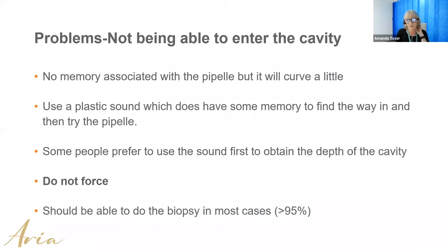I've just put this in because these are some of the issues that I have found doing this. For most cases, particularly for fertility patients, it's not difficult to get in. Patients are often having this for recurrent implantation failure, and any real difficulty has already been identified when doing embryo transfers to get into the cavity. But there is no memory associated with the pipelle, which means that if you try and bend the end to curve round, it will curve a little, but not a great deal. In those cases where I can't get into the cavity, I will use a plastic sound. These do have some memory, and they are really useful for locating the way into the cavity. And of course, you can always measure the depth of the cavity with that.